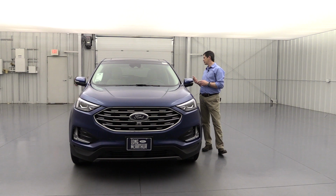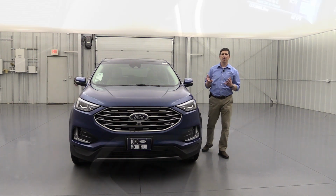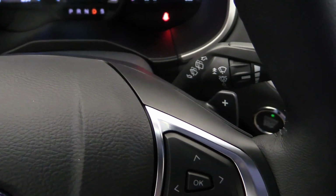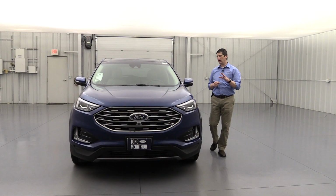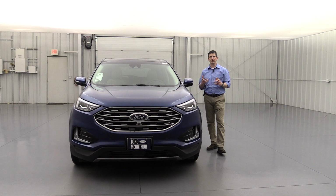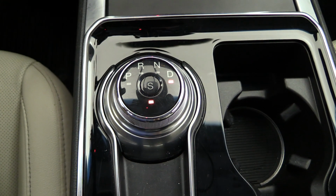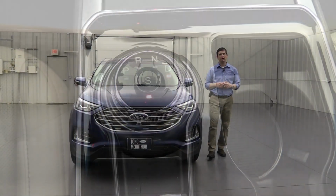So the paddle shifters are located behind the steering wheel, so you can shift it up and down using the plus and minus. I don't have an image of this one. I'll probably give you an image from the SEL video that I did that was all-wheel drive, so you get a good example of where those are positioned. All you have to do to activate that is put the transmission in that S mode, and you can shift it up and down like a manual transmission.